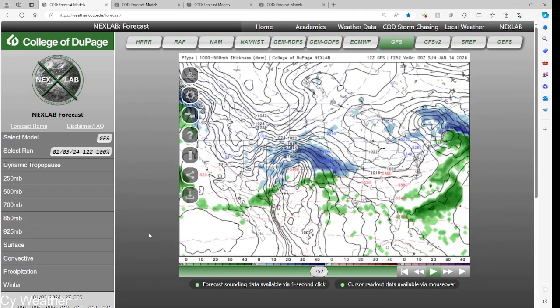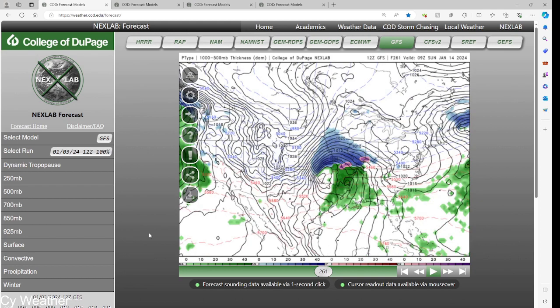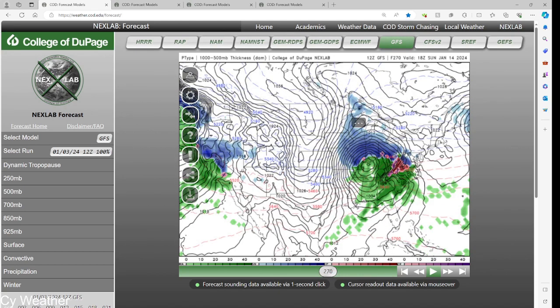Moving on to the second system that I'm really concerned about, it is going to be happening right in this area, right here. This is January 14th, and this is a concerning one too. You can see that Kansas gets a heavy amount of snow that really ramps up as it moves eastward. You can see how it brings a rain snow mix to the southern parts of Iowa. And then look at this. This is something I've not seen in a while.